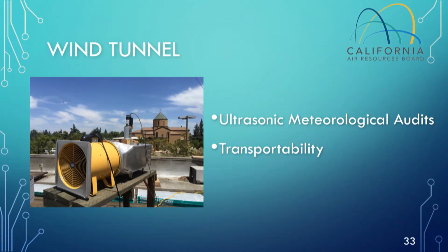Next, we're going to talk about the wind tunnel. Hansa has worked very diligently to create and manufacture this, and he did a very good job. This wind tunnel will be used for ultrasonic MET audits. As it is right now in the field, we do not audit ultrasonic MET. We just take down your information for when it was calibrated and when it was installed. We will now be able to conduct audits in the field of these ultrasonic MET systems.